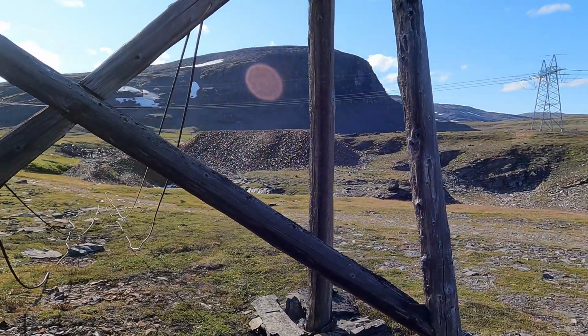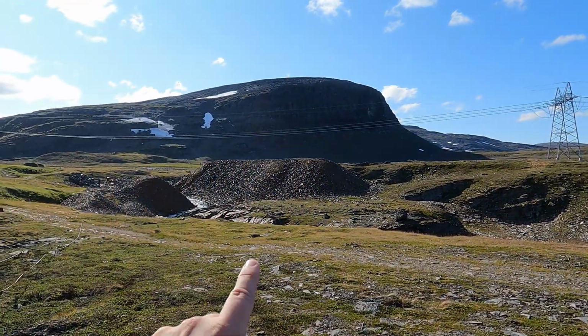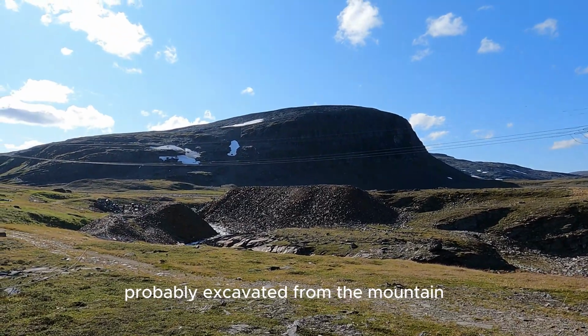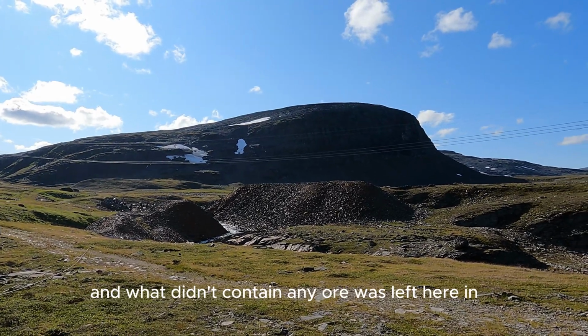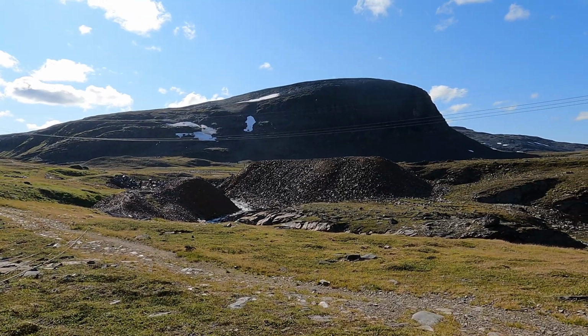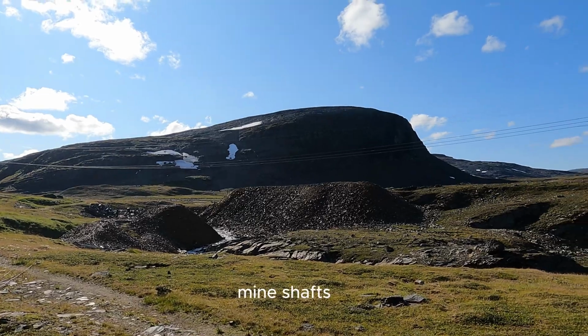Oh, cool. And this pile over here, probably excavated from the mountain, and what didn't contain any ore was left here in large piles. Nice. Let's find some mine shafts.